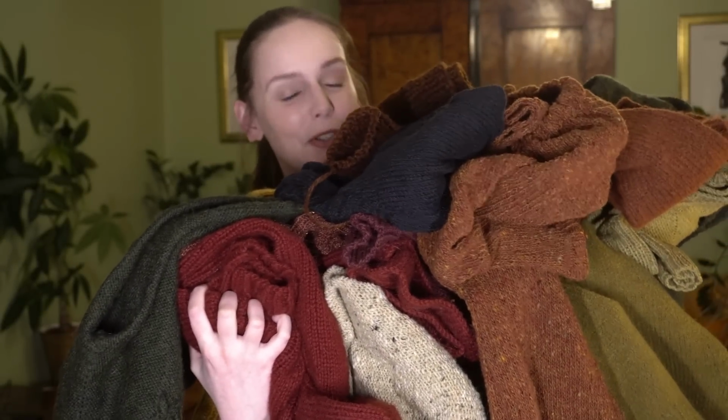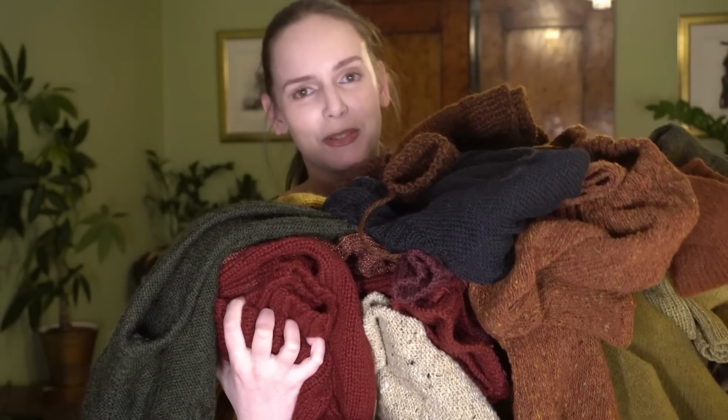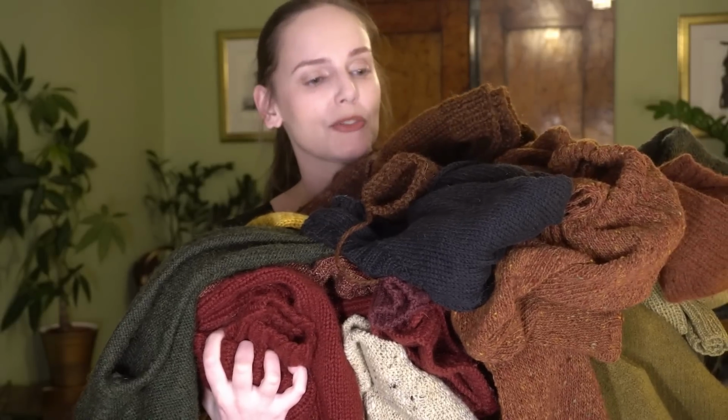Hi, my name is Frøydis and this is almost everything I knit during my first year of knitting, which was 2022, and I want to talk about it. I started knitting in November of 2021, so I'm going to count that into 2022.